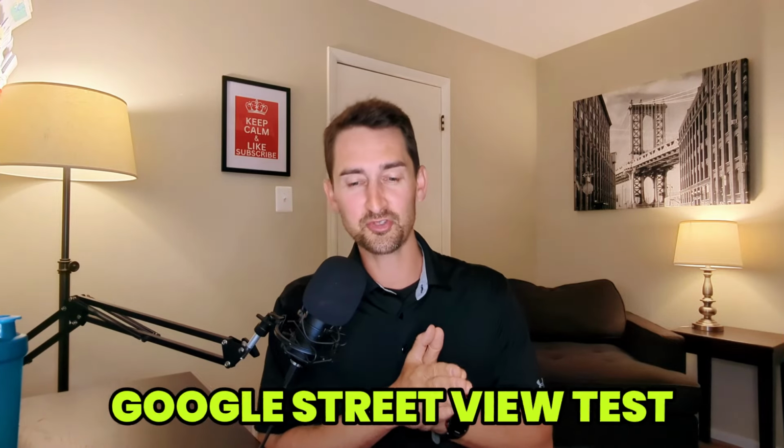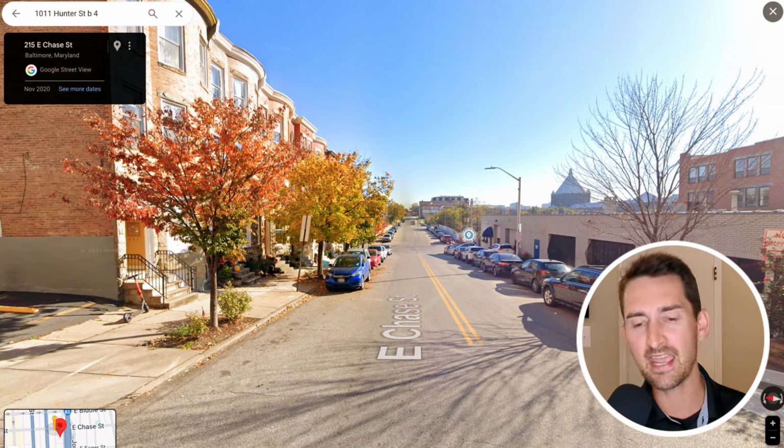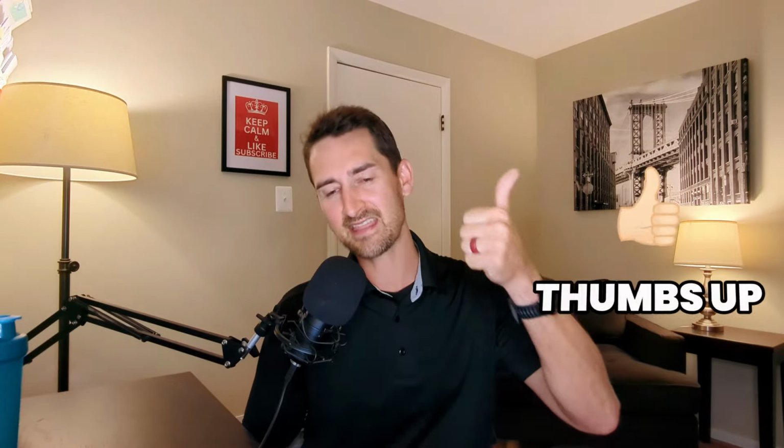Moving on to the Google Street Test. If you look around on Google Maps, you can see this is just a normal city block. This is in the Mount Vernon area. And so Mount Vernon is a pretty decent place. There's not a lot of trash. There's dedicated parking here, which is great. It's off street. So I'm going to give the Google Street View test a thumbs up.